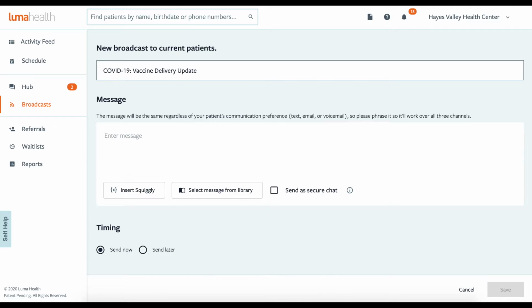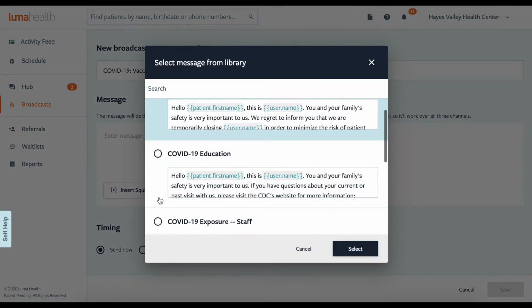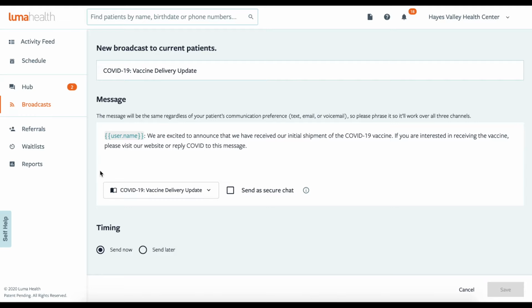In facing the influx of patients reaching out to ask about the vaccine, you can use broadcasts to message large groups of patient populations with announcements such as when you've received a delivery of the vaccine or where patients can go to always get the most up to date information without calling in.